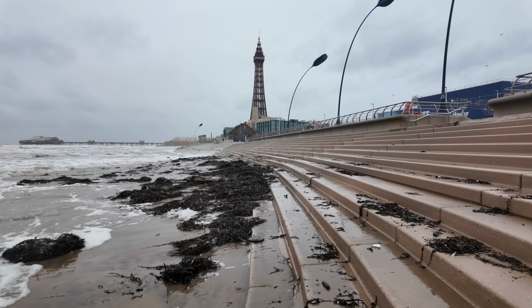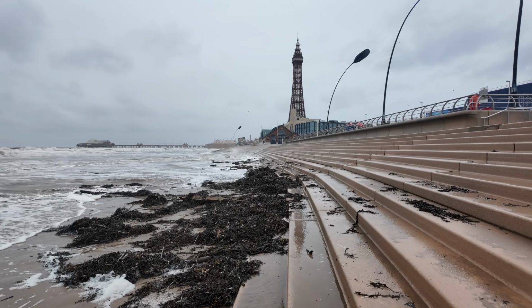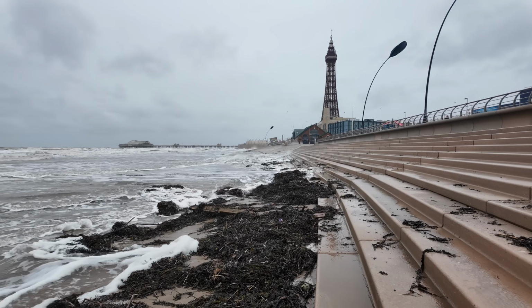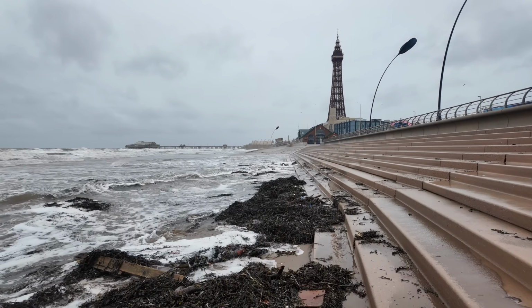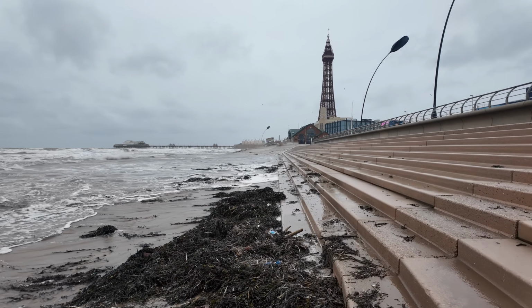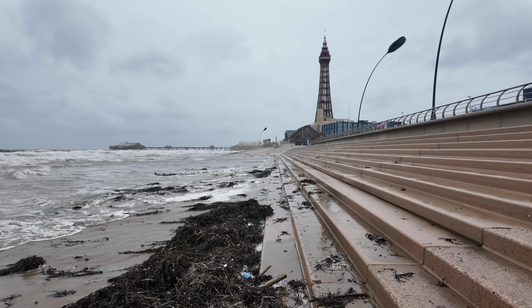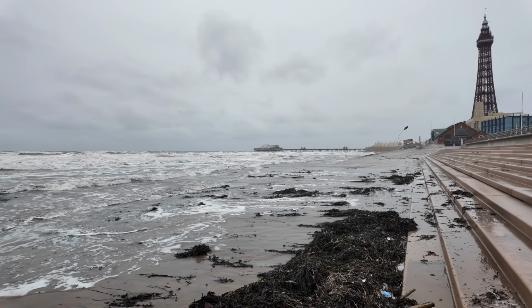What's this? Discarded. What is this here? Well, what the hell's that? It's part of a music centre, maybe. Maybe the old seaweed. It's like 3x2s, tennis balls, everything. So it's amazing. Like I said, what the sea does wash up, but it is very, very choppy out there once again.